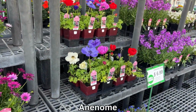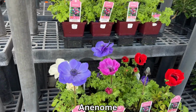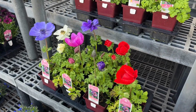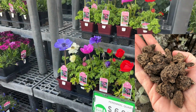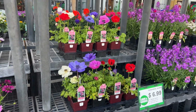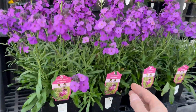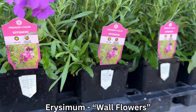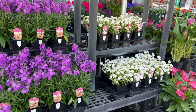Oh, and we have some anemones. Try to say that 10 times really fast. Those are so beautiful. And these are a little bit more expensive. They're $6.99 each. But these come back every year from underneath. There's rhizomes or bulbs, I'm not quite sure, but they do come back every year, just like daffodils do. Anemones, very colorful. And we have some chrysanthemum. Not sure if I'm pronouncing that right. Those kind of look like stock. Those are very pretty. Bet the pollinators love those.